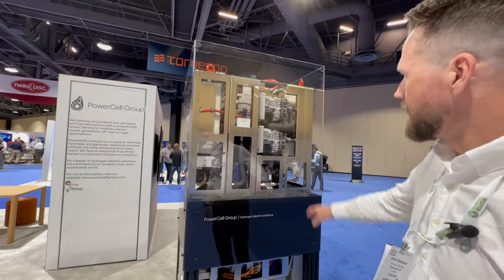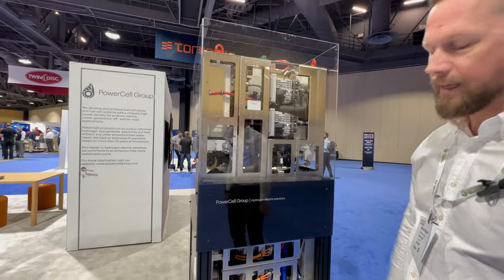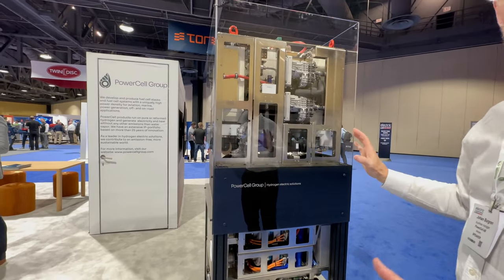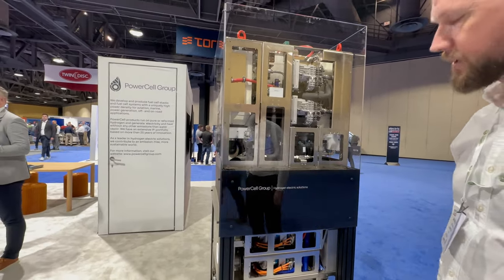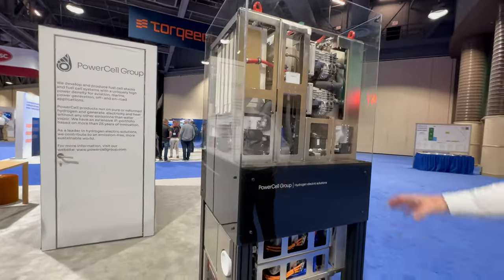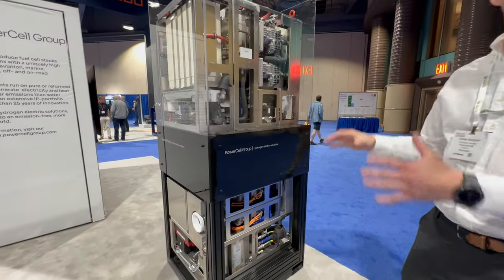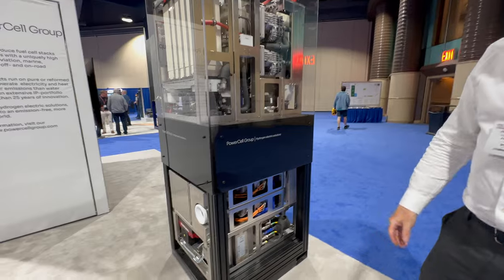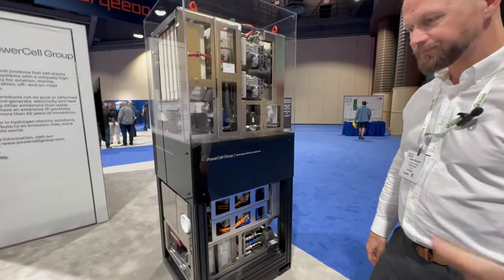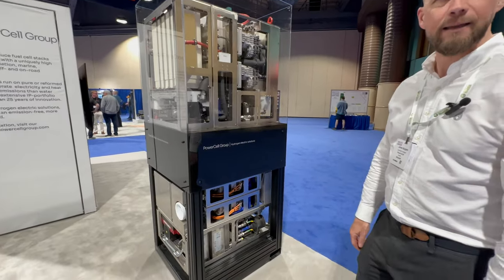We have hydrogen recirculation and hydrogen pressure control, where we control all the fine things, the calibration of the system. So this is not just a fuel cell stack, it's a full system that runs a full process. You can essentially take this whole system and drop it into a boat that has an electric motor propulsion.